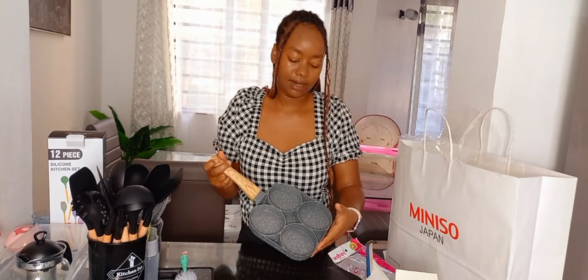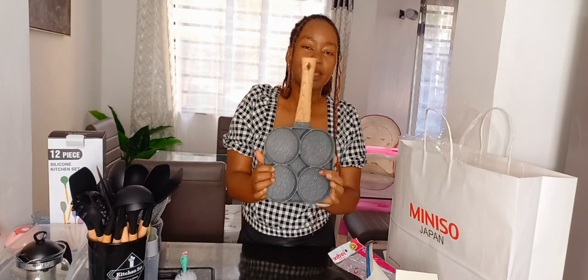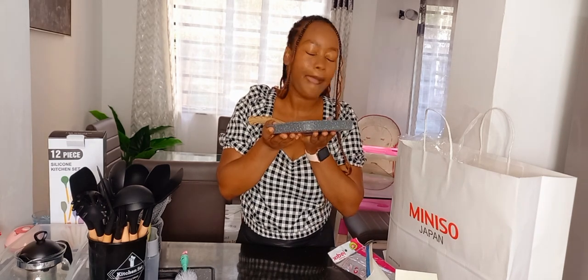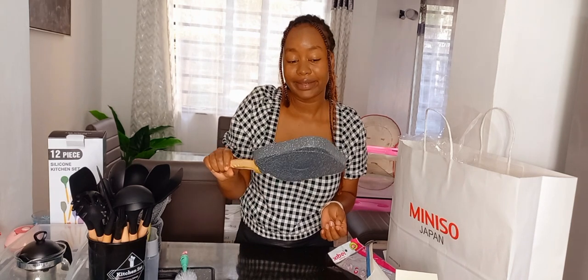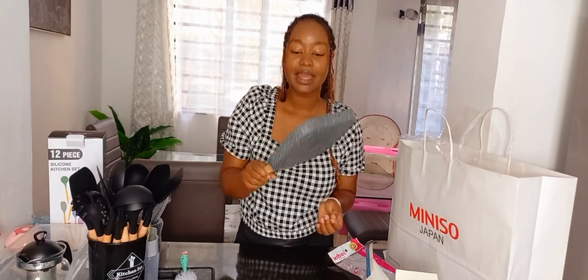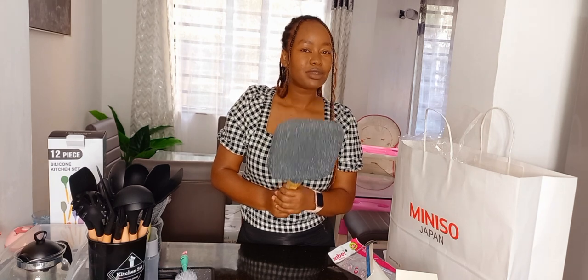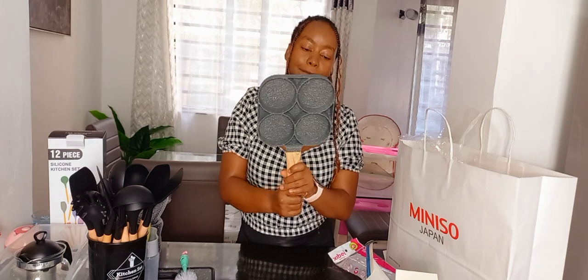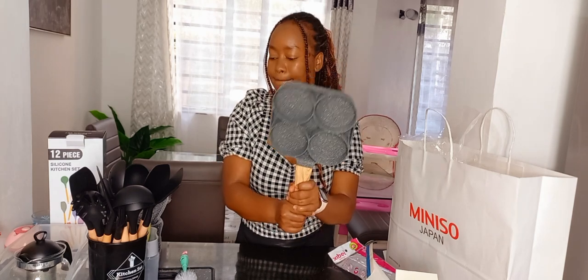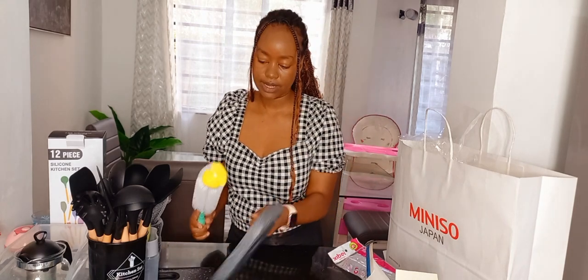I got this pan. I think this is in another video, but anyway, it's okay. So I got this pancake pan. You guys, this pan is amazing. You will love your pancakes. I love it. I think this was, how much? I bought it at 1,100 baht. I love it. Amazing. So definitely a buy. This is a good one, you guys.